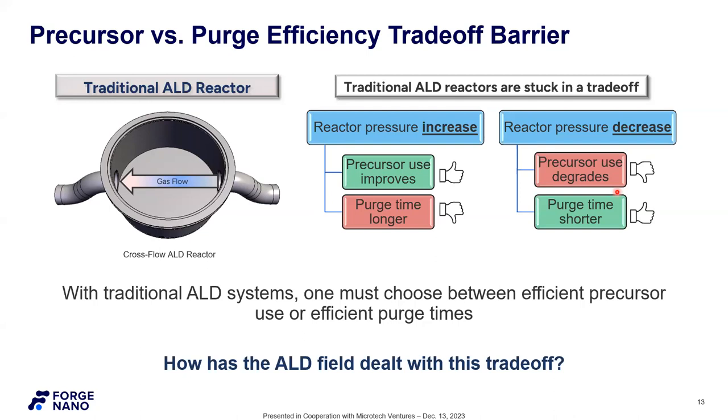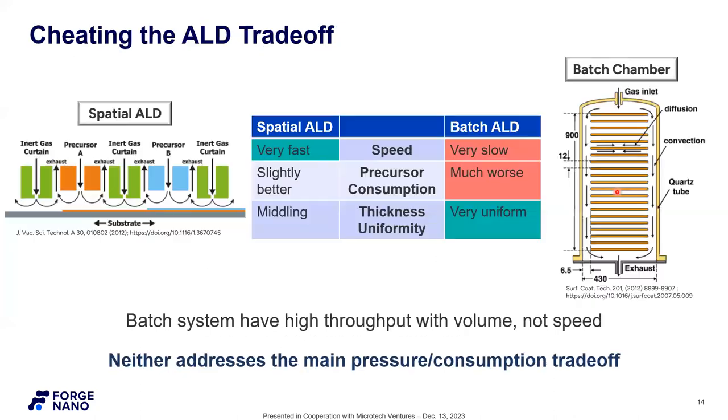And you know, this is not a new concept for the field. There's a lot of ways that people have tried to deal with it. And from my perspective, there's really two cheats that exist in the market. The first is what's referred to as spatial ALD. So traditional ALD, you can also call it temporal ALD because the precursors are separated in time. Here we put them in at the same time, but we separate them in space. So you have precursor A, precursor B, and you either move the deposition head or you move the substrate.